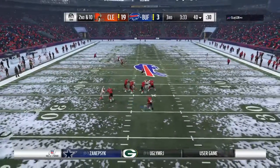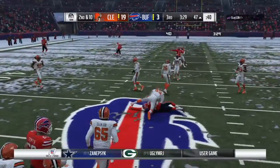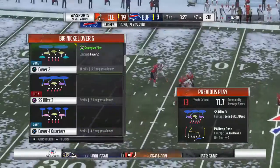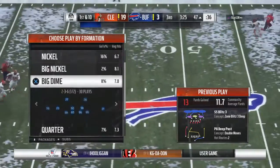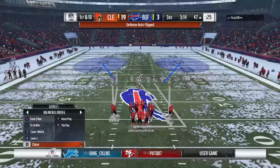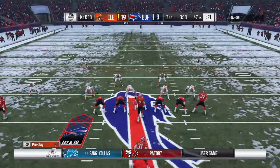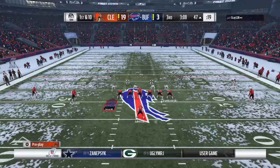Rosen looking to throw. Now he'll dump it underneath to his running back. Complete. And he'll be taken down, but not before he gets into enemy territory. It's a gain of 13 and a Buffalo first down. This quarterback now, five straight completions here in this second half. First and 10.